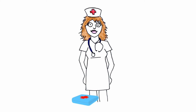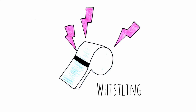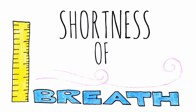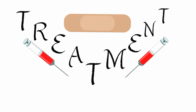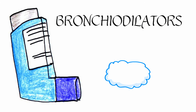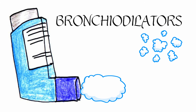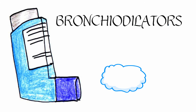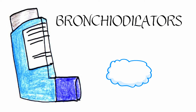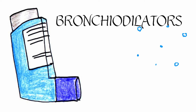Symptoms. As a nurse, some symptoms that can be observed are coughing, wheezing and whistling, chest tightness and pain, and shortness of breath. Treatment. Bronchodilators are used to treat a sudden onset asthma attack. They work by helping to relax the smooth muscle around the airway and by stopping the inflammatory response. These may be called rescue inhalers. They are primarily used as short-acting beta-2 agonists.